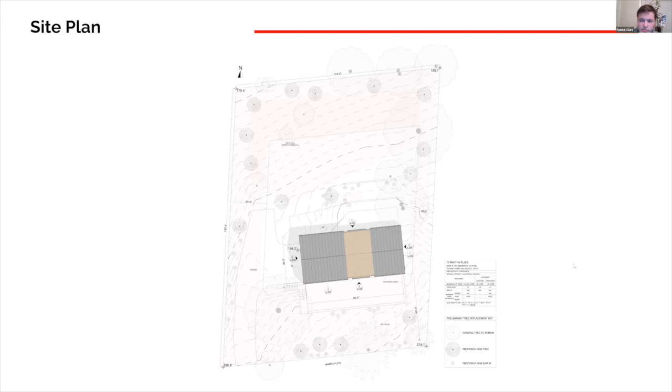Also, the county approved septic location and the required offsets are a bit of a determination of the footprint location. So, as I said, the proposed house would be in keeping with the size of the neighborhood, and we're going to have 3 bedrooms, 2 baths, a powder room, an open plan.